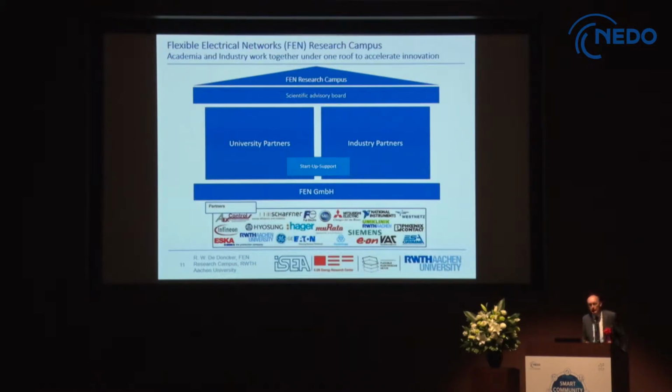One complete new center is the Research Center for Flexible Electrical Grids, and this is to accelerate innovation. This is a new vehicle of the German federal government, Ministry of Education and Science, to bring industry and university together, like Silicon Valley, but here we are talking energy.